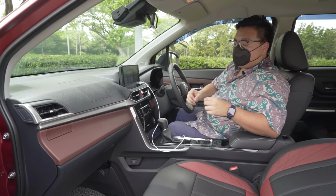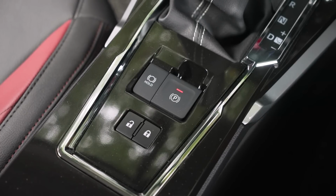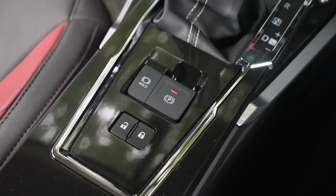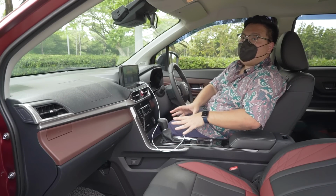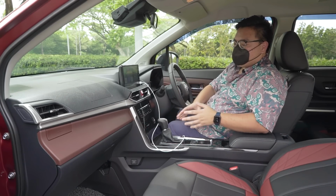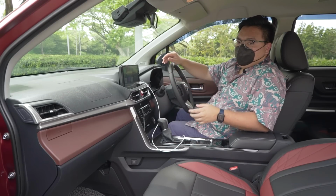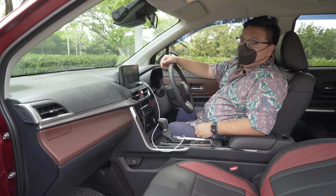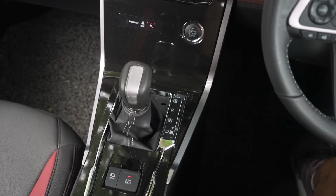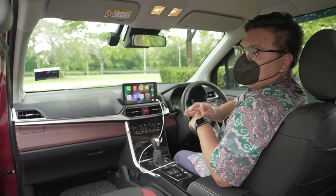You would think that by moving from a traditional handbrake to an electronic parking brake, you save some space, you can have a bit more practicality, add a bit more cubby holes to your dashboard. But with this, they've somehow gone the complete opposite way. Not a good look.